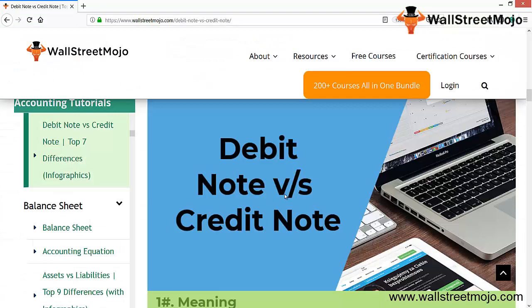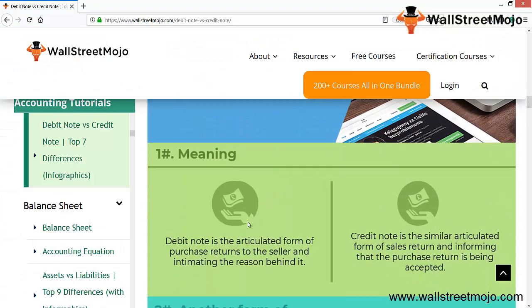The debit note versus the credit note. We start with the meaning. Debit note is an articulated form of purchase return. That's what we just learned. A purchase return to the seller. So one must have purchased from the seller and realized that the goods are improper or not as per the specification. Then they may return them. So the purchase has been returned to the seller, intimating the reason behind it.